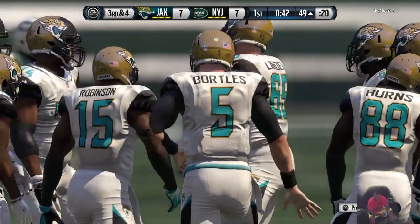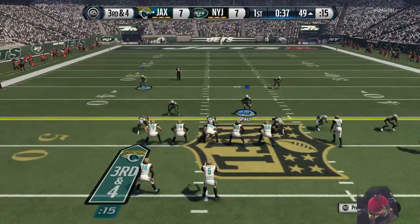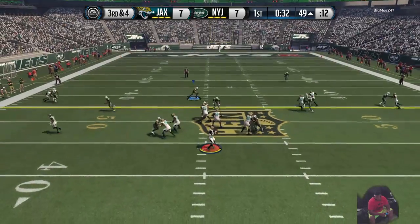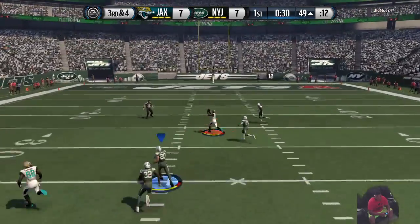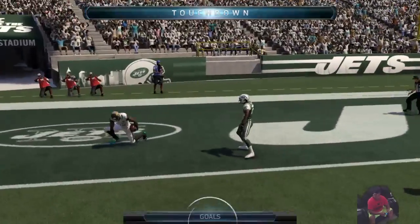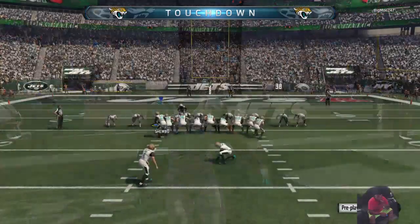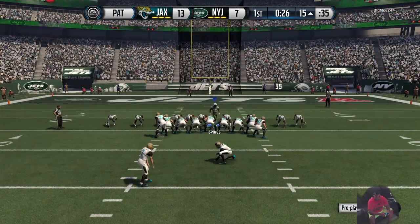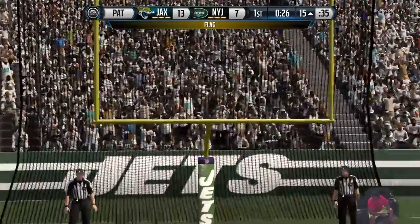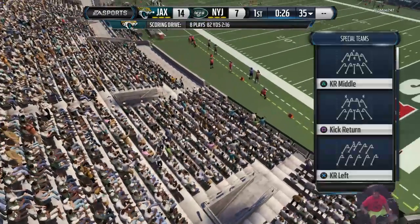Third down following the run. Bortles got it in the gun. Robinson's going to pull in the bullet pass. Touchdown, Jacksonville. That's his 9th touchdown catch this year. The Jaguars now going for the point after. Got a flag. They'll decline the penalty and let the play stand.